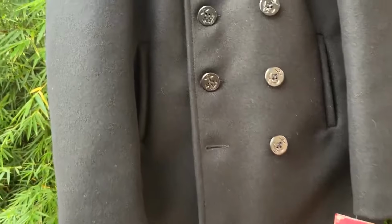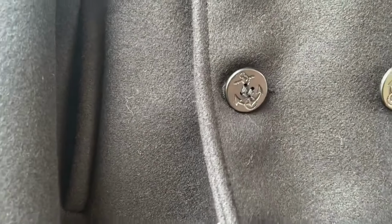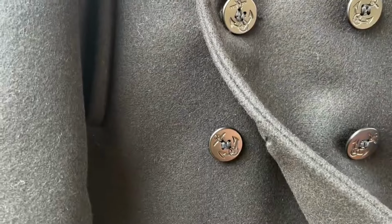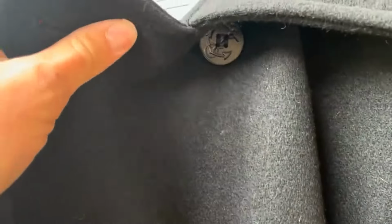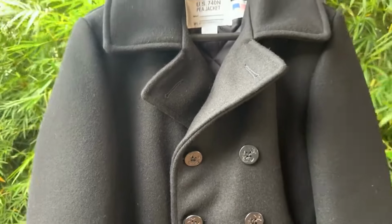Now that wool is an 80% wool, 20% nylon combo. It has a lining on the inside, which is a quilted nylon that has polyester padding behind it, and that's everything that the jacket is made of. It's a double-breasted coat. It has these buttons that go all the way up the center, and it has 2 pockets on the front and then 2 interior pockets, one on each side.